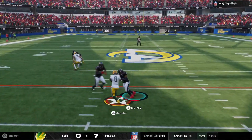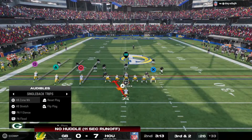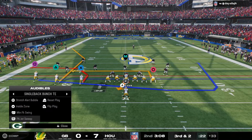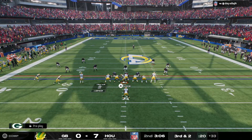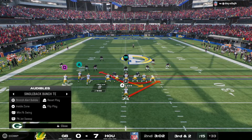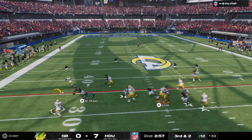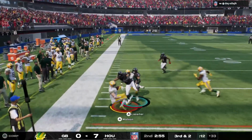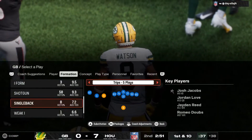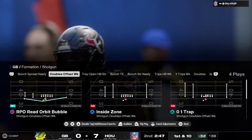Once again, it's Jacobs. And he goes forward. Good gain on that one. Pickup of 8 out to the 33-yard line. He is knocked down hard. Wow, they stopped him in his tracks, but he does have enough to pick up the 1st down.